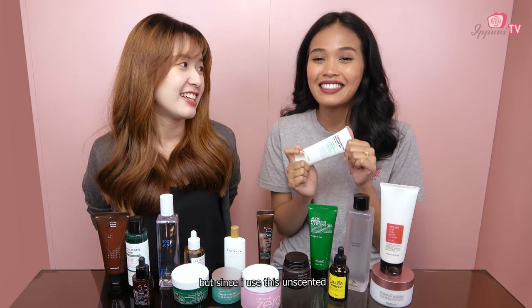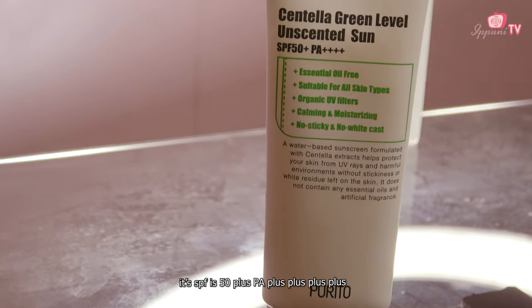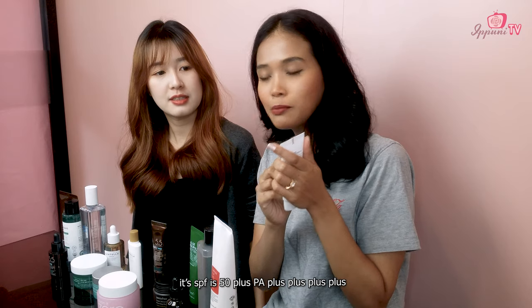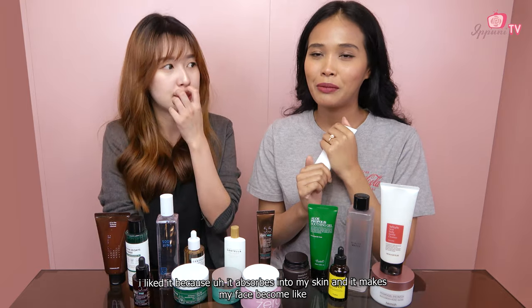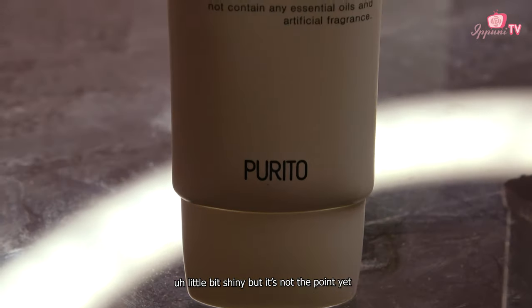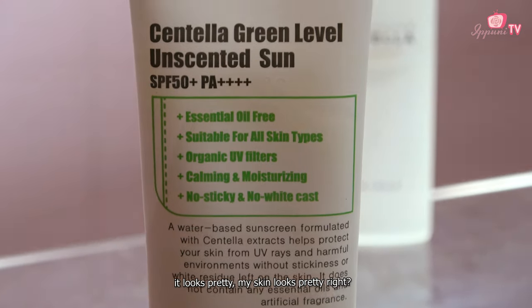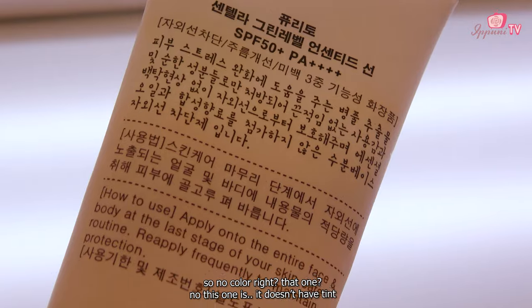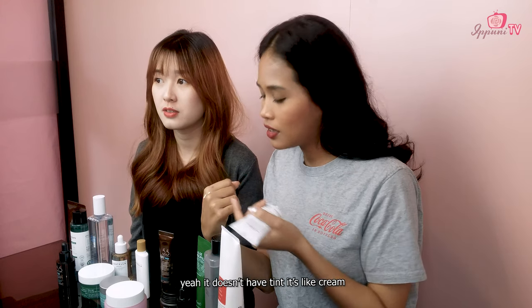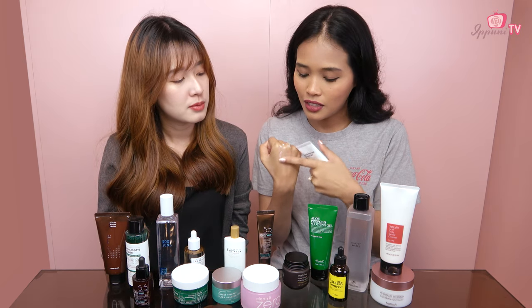But since I started using this unscented sunblock, the Centella Green Level Unscented Sunblock, its SPF is 50+ PA plus. I like this one because it absorbs into my skin, and when you put it on my face it looks a little shiny, but it's not the point yet. I don't dislike it, it actually looks pretty, the skin looks pretty. It has no colour, no tint. It's cream type, cream colour. It has no tint and it's unscented.